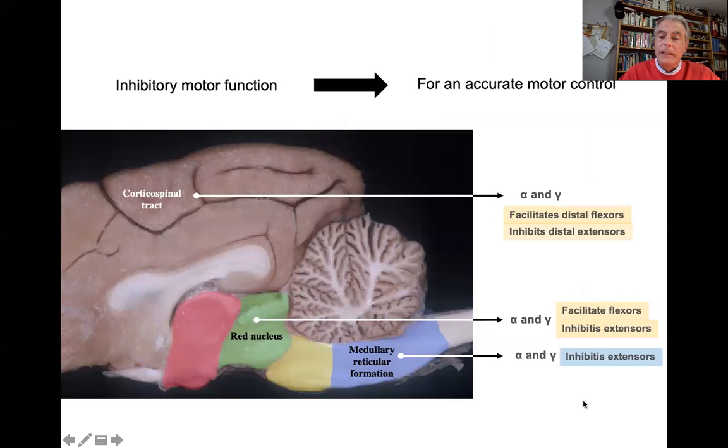Again, here is a summary. What I want to point out is that the inhibitory motor function is very important for accurate motor control. It's like a car. When driving a car, it is as important, or even more important, to have a good brake system than an accelerator. So, as you see, the corticospinal tract acts on alpha and gamma motor neurons, facilitating distal flexors and inhibiting distal extensors, or the red nucleus through the rubrospinal tract facilitates flexors and inhibits extensors, and the medullary reticular formation inhibits extensors. So the inhibitory function is very, very important.